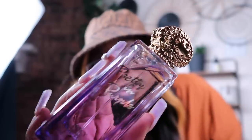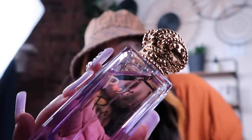And I got it, of course, with a bottle which is scratched up. Baby girl, what did you do to this? Whoever sold it to me, what happened? Like, I don't know if you guys can see that, the scratches on there. I don't know, the viewfinder is so small.